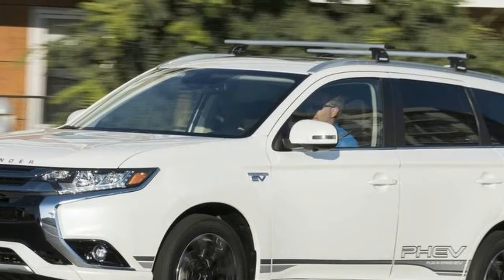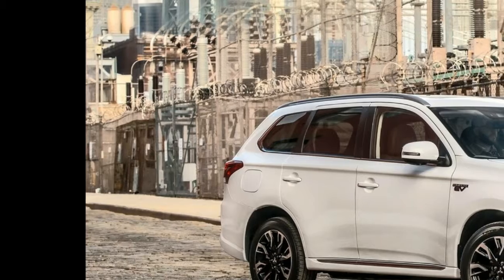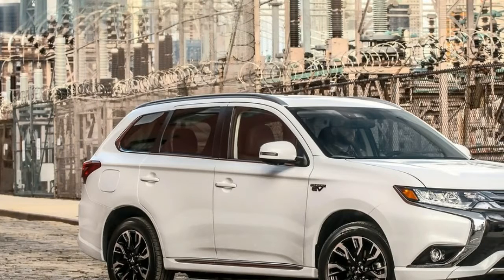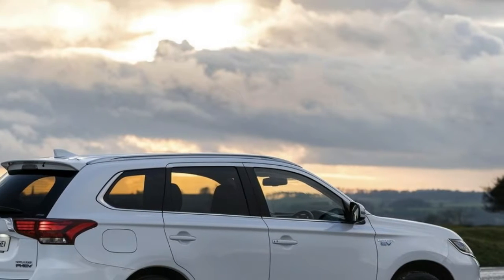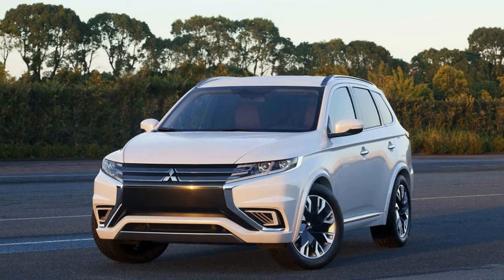It remained composed in the corners, its low center of gravity and Super All-Wheel Control, S-AWC, 4-wheel drive system minimizing roll and providing stability. It took a fair amount of effort to get this thing to give up any traction, and we weren't keen on attracting the ire of Conservancy rangers by flagrantly breaking the island's 25-mile-per-hour speed limit on blind corners to do so.